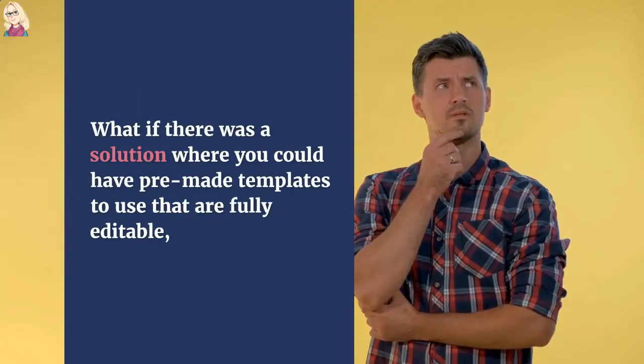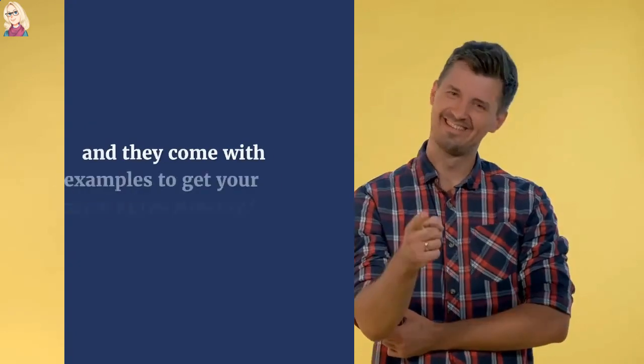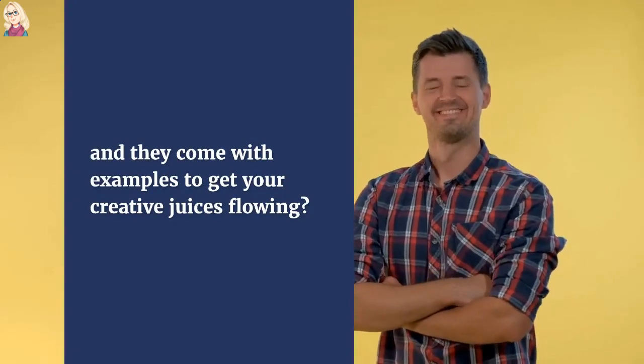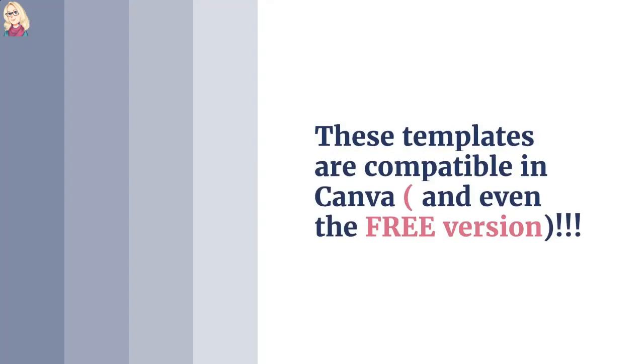What if there was a solution where you could have pre-made templates to use that are fully editable, and they come with examples to get your creative juices flowing. Plus, you can use them as many times as you want with different ideas. These templates are compatible in Canva and even the free version.